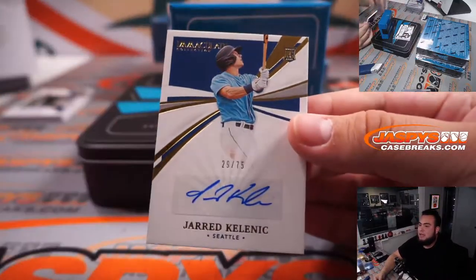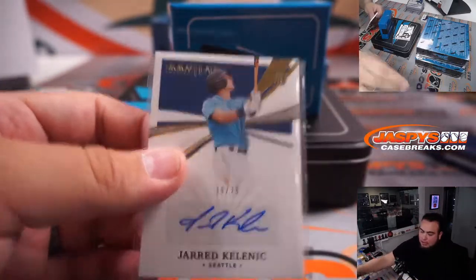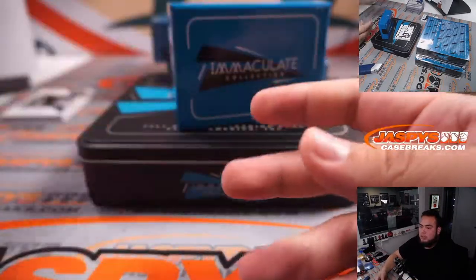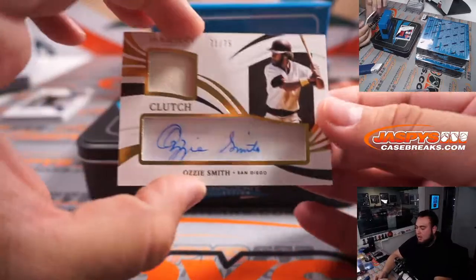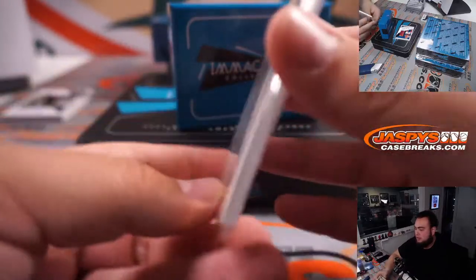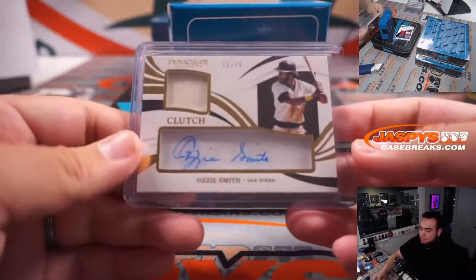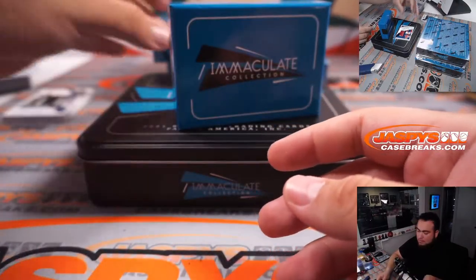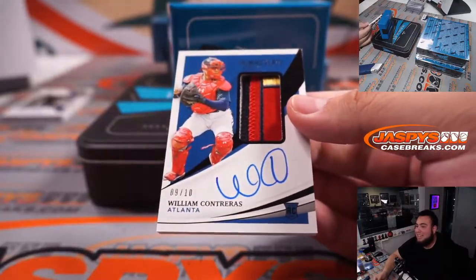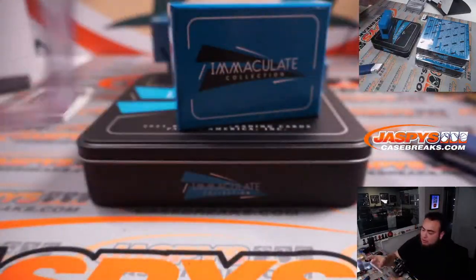Jared Kelenic, very nice. 29/75 rookie autograph. And that's going to the Seattle Mariners, Michael. Bo Bichette, now Jared Kelenic. Ozzie Smith, you're a wizard, Ozzie. 71 out of 75, Padres edition. Padres. That's Joel. And William Contreras, nice RPA, 9 out of 10. That's going to go to Atlanta. Garrett with that one.